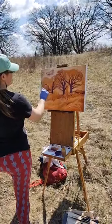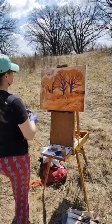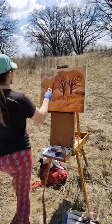Love how this branch just comes down and woo, comes right back up. Kind of the sweep of that arch, you know? I'm just trying to capture the feeling of that branch.